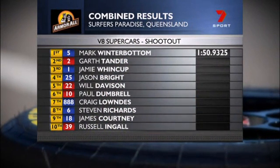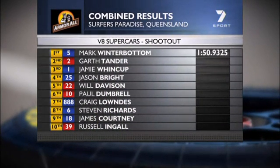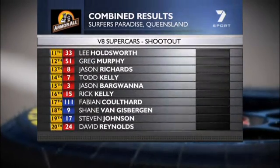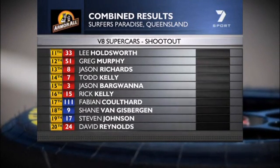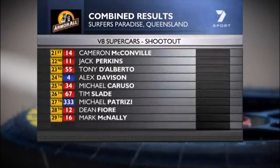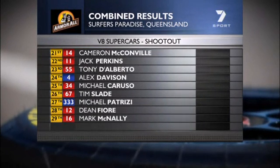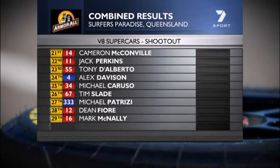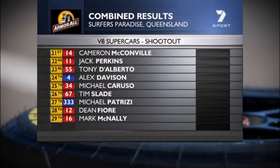Winterbottom leading the way. It's the 4th time in the 15 years that the V8s have been here that a Ford will start from pole position. So the Blue Oval boys trying to climb it back. Lee Holdsworth, Greg Murphy, Jason Richards, Todd Kelly, Bargwanna and Rick Kelly leading the Holden chase from the mid-pack. And when we go to the rear of the field, we find that we've got 29 starters for the first 34-lap leg of our first race this weekend. Let's hear from the main players, and here's Mark Larkin with our pole sitter.